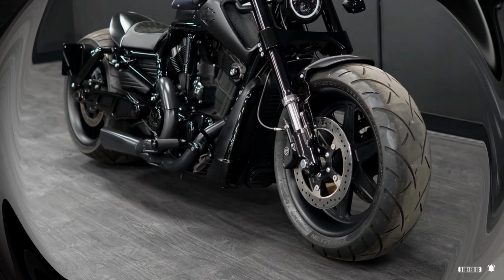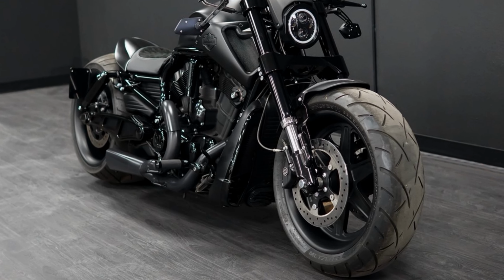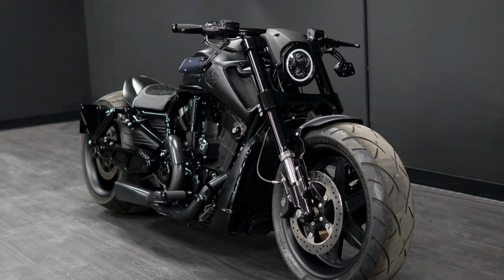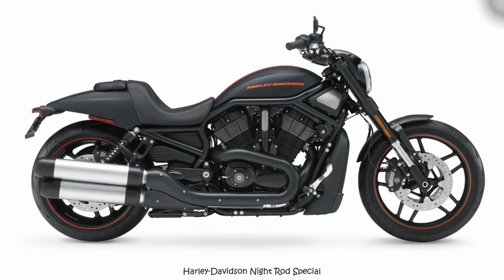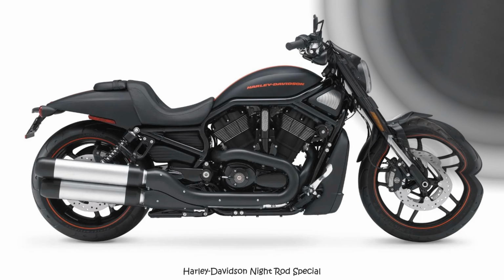The Harley-Davidson NIGHTROD Special Custom by DD Designs isn't just a motorcycle, it's a legend in the making. This is a journey into the dark, where the elements of black symbolize power, sophistication, and unbridled performance. This motorcycle isn't just a vehicle, it's a statement. It represents innovation and craftsmanship, a reflection of the passion and dedication of the DD Designs team.